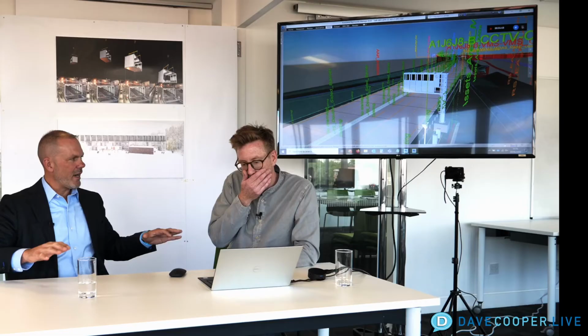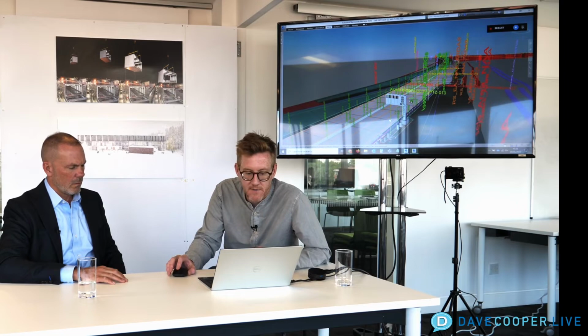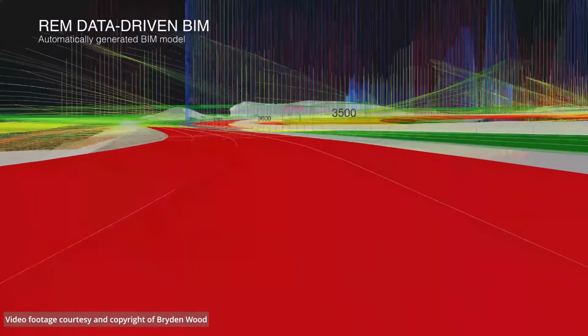So what we do is we pick up all of that context data, so environmental factors, topography, road curvature, all these kinds of things. And we analyze the whole road for suitability, so where is a good place to build, in this case, a gantry, the sign that you can see here. Where is it good from an environmental point of view? Where is it good from a constructability point of view, from a maintenance point of view?